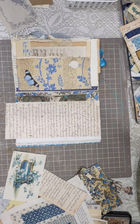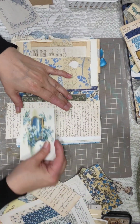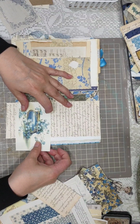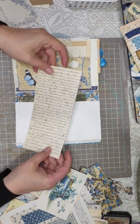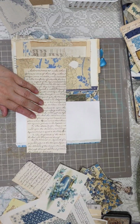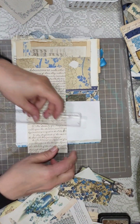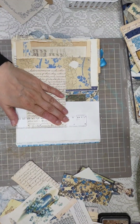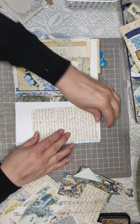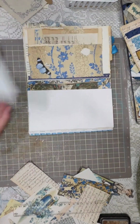Okay, so you go with what you want to go with. And I don't need this super long because I can use the scrap somewhere else. So I'll take it down to about right there. Ruler. I buried it already. Didn't take long for me to bury it, did it? Perfect. Okay, so we're going to glue this.